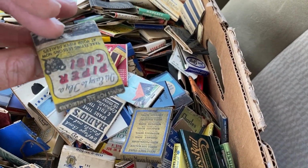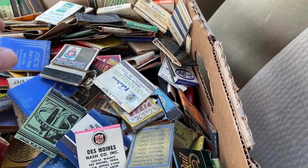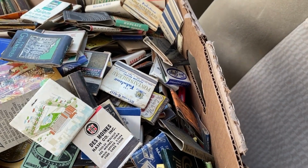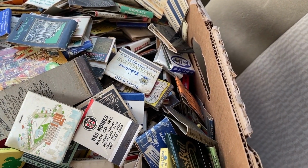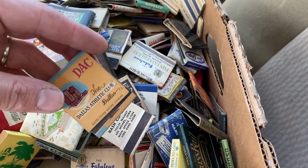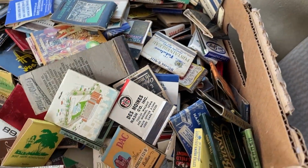Incredible. Piper Club. Flying lessons. Holy cow. I cannot wait now. I'm excited to get back to the warehouse and start sorting through this. Peaches, I hope you're going to be back there, man. I'm going to need some help. Country Club. Man, this guy's just golfing. The Dallas Athletic Club. Shoot, guys.